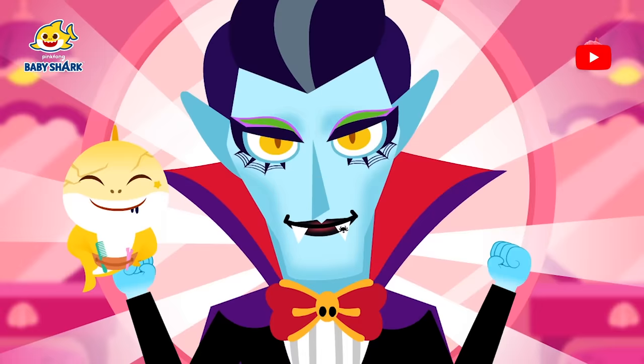Baby Shark and William are out on a search. They found the naughty skeleton by the jellyfish. Chumbalaka, chumbalaka, chumbala. They found the skeleton deep down in the cave. Chumbalaka, chumbalaka, chumbala.